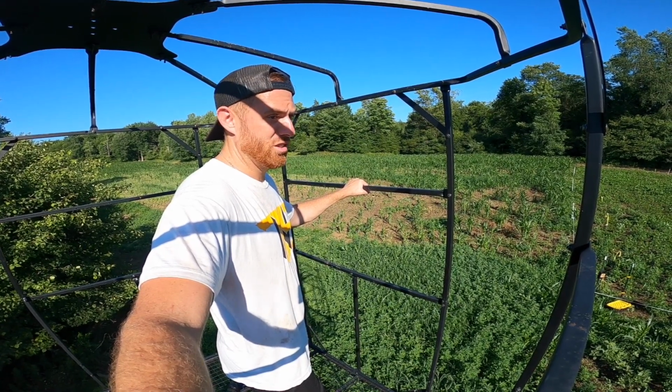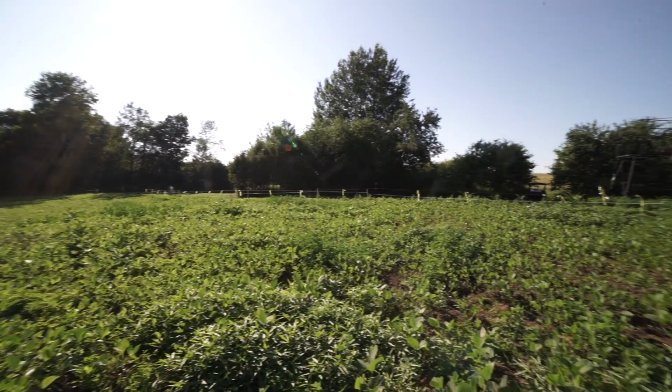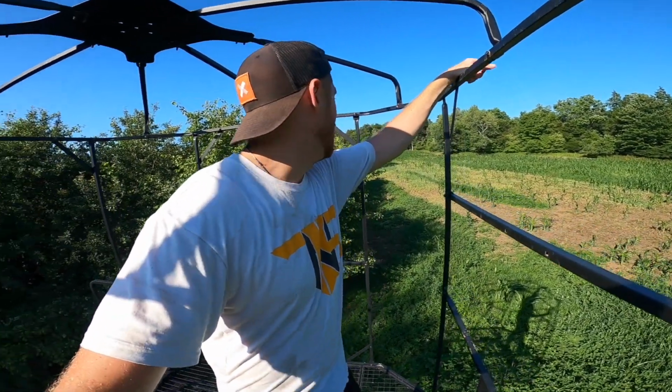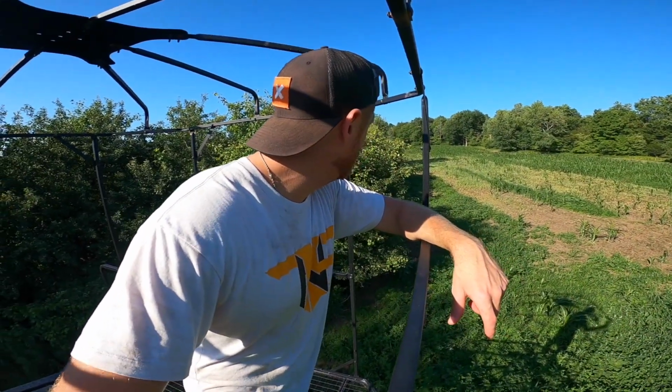I mean, really, there's not a ton of places in the beans, and there won't be a ton of places in the turnips, which they're going to be hitting early in the season, that you can't shoot with a bow. And I feel like the corn's going to kind of force them towards this blind a little bit more earlier on in the season. And it's just going to be all good and dandy.